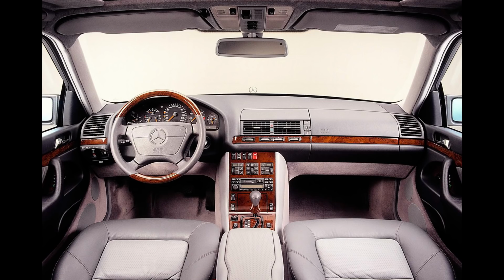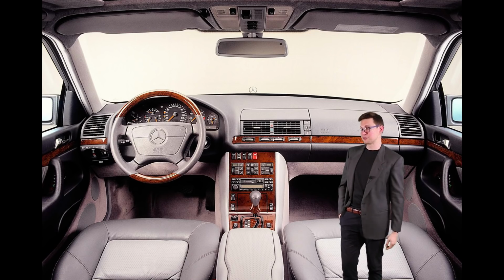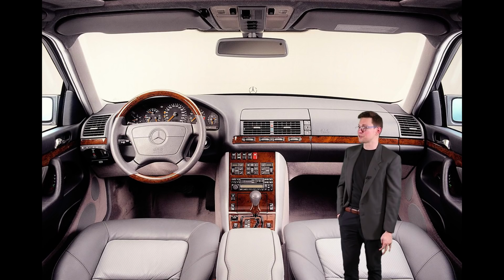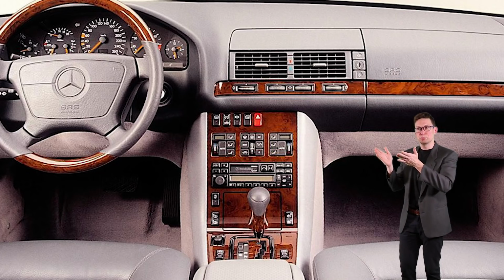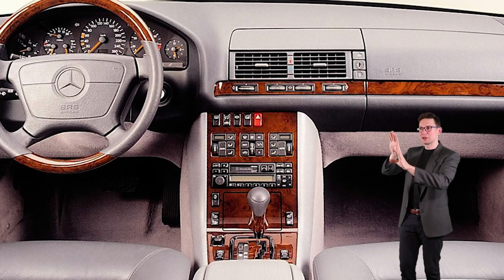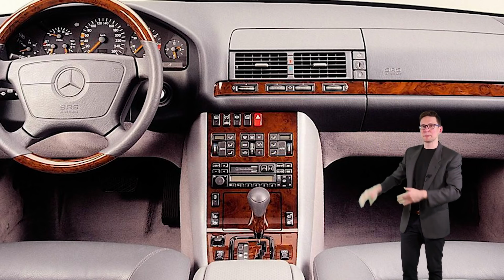So, the 140. Golly gee, I cannot get over this asymmetrical nonsense going on. Here we see the proper center console, but look at this vent stuff. It's just shifted over.